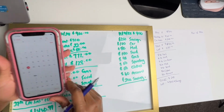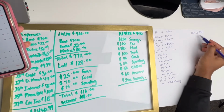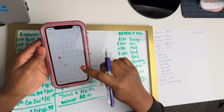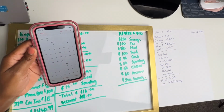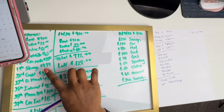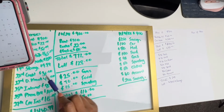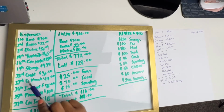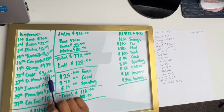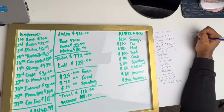The next one we have is the 18th. So the 18th, and then the next check is not until November the 25th. So all of the bills between the 18th and the 25th, we have 3 bills here. So we have the iPhone storage, credit card, the minimum payment, and then my daughter's phone bill. So we're going to write that here.